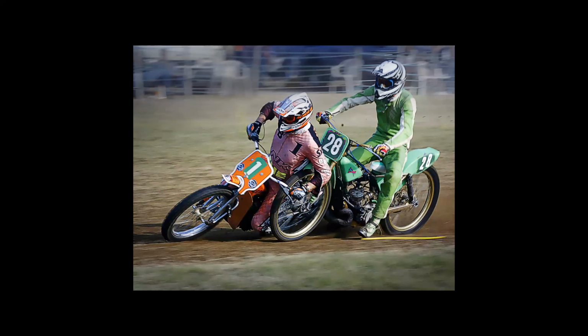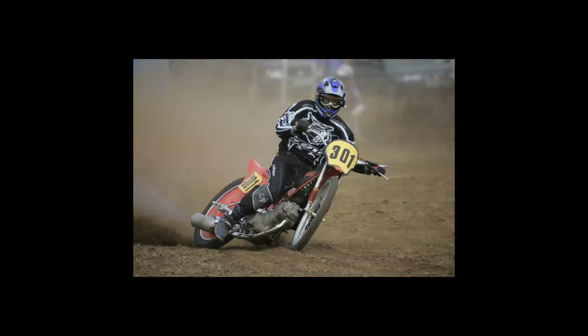These guys, I mean, this was taken 15 years ago. They're still racing. They don't fit quite as well into their race suits anymore, but it's a fun sport.